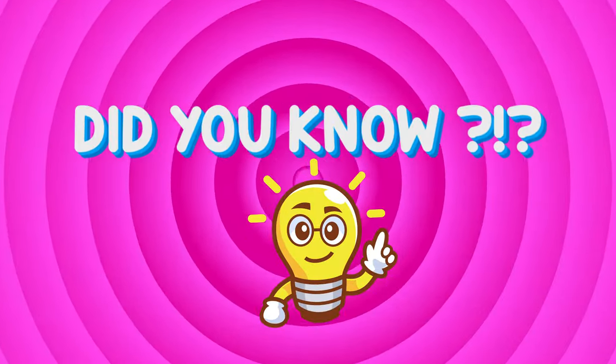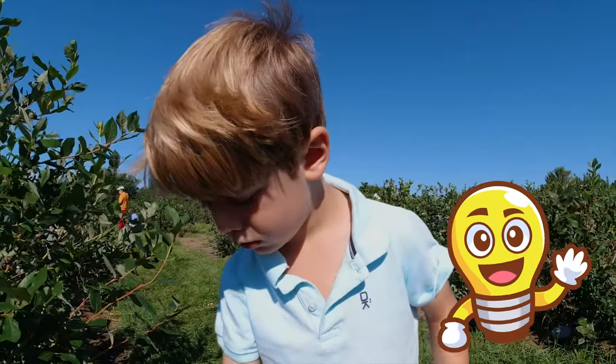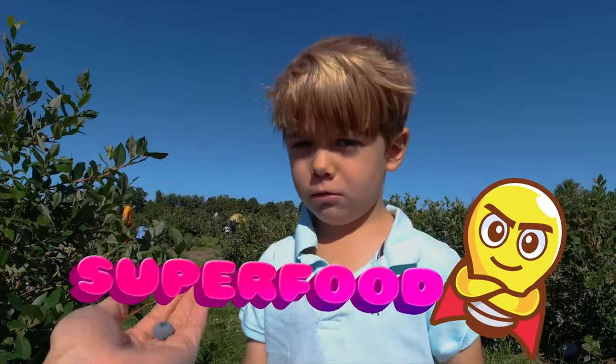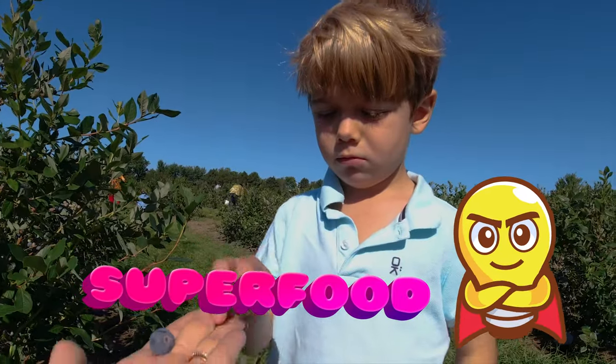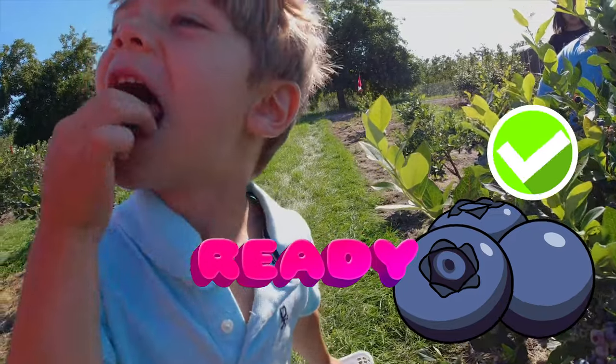Did you know that blueberries are a superfood? You know what a superfood means? A very healthy snack with lots of nutrients. It has antioxidants. When they're blue, they're squishy.